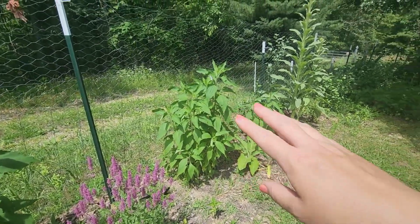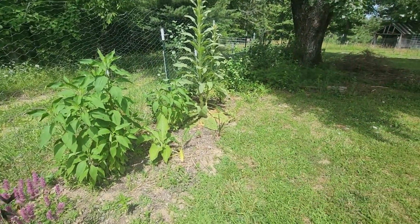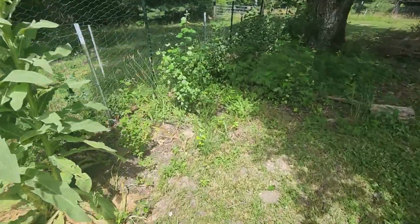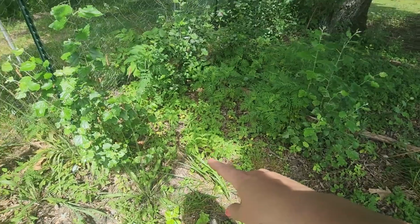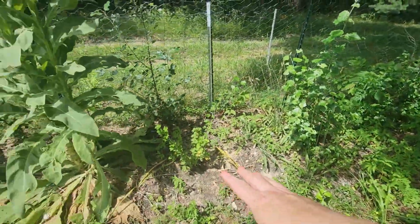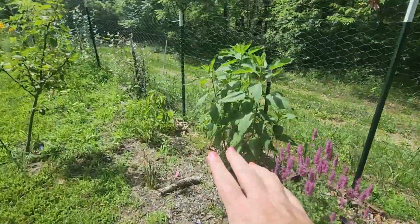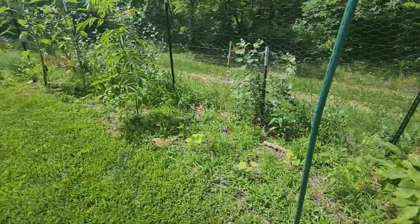The sunchokes are getting big. The mullein's huge. I've already harvested some off of it. And then the elderberry that I thought was dead over here has come back. So we've got that. And then the gooseberries, some more sunchokes, elderberries. These trees are really struggling.